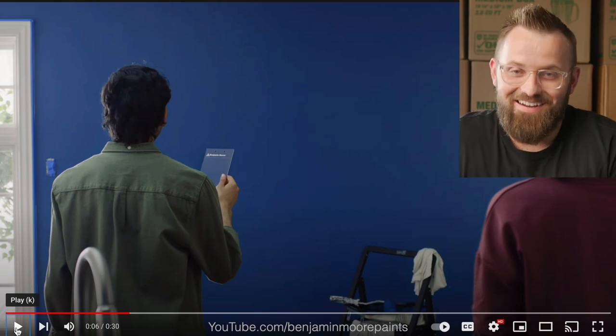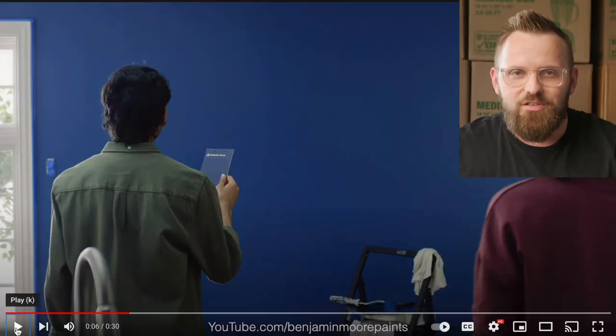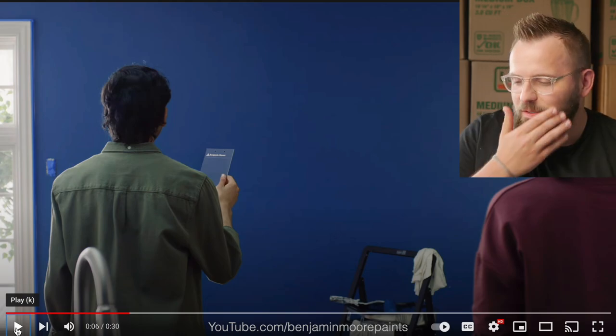Okay, I gotta stop it right there. First of all, that is not Van Dusen Blue, all right? You can even see the chip right there. That is way too vibrant, way too Toronto Maple Leafs blue. Yeah, I already know where this is going.